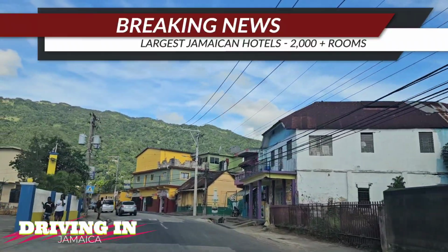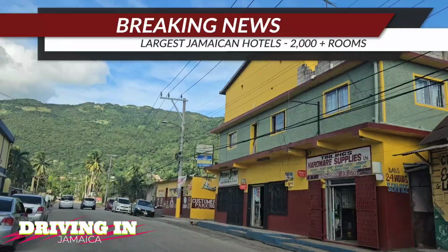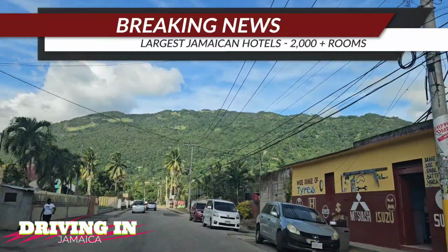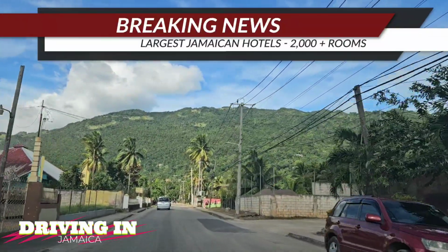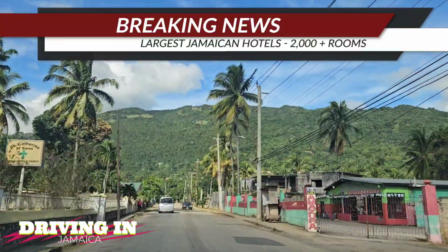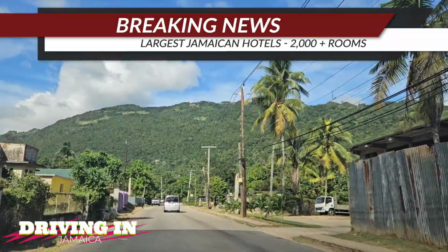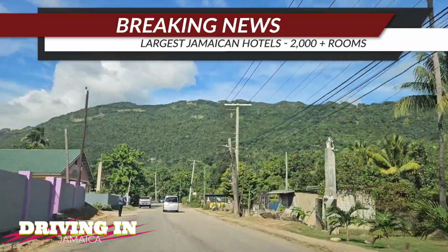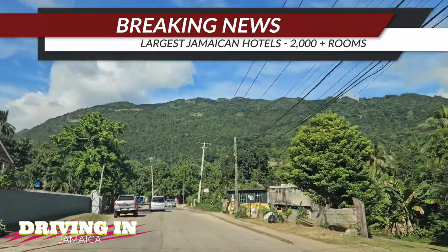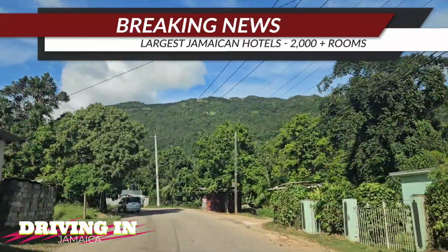And the leading island in the Caribbean with hotel rooms is the Dominican Republic with 80,000. So Jamaica will have close to 50,000 soon. But at the rate that the hotels are being built in Jamaica and the rate at which the existing ones are being expanded, it's just a matter of time before Jamaica surpasses the 80,000 room number.